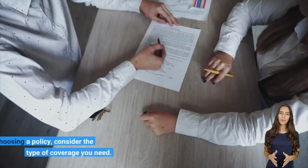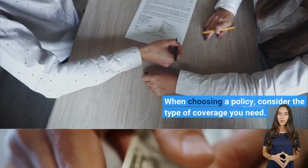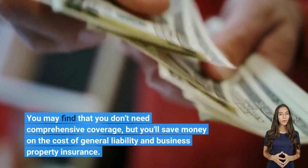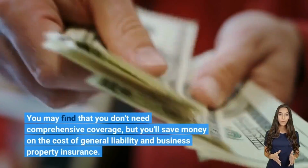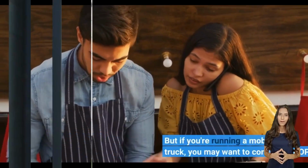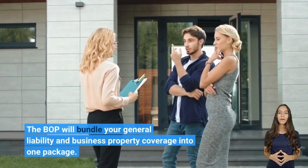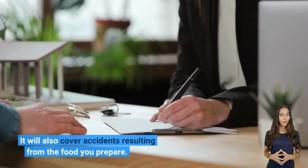When choosing a policy, consider the type of coverage you need. You may find that you don't need comprehensive coverage, but you'll save money on the cost of general liability and business property insurance. But if you're running a mobile food truck, you may want to consider a BOP. A BOP will bundle your general liability and business property coverage into one package. It will also cover accidents resulting from the food you prepare.